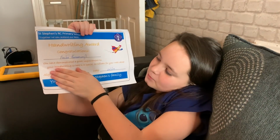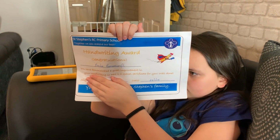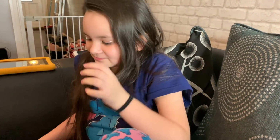So this is Portia's certificate for handwriting award. And it just says, congratulations to Portia Ravenscroft. You have demonstrated a great improvement in your handwriting here. It's a special certificate for you. Well done. That's because of my science and my English. Because Miss Rowlandson says my handwriting is neat in science. And Miss Williams says my handwriting's getting neater in English. Your handwriting is getting really neat, isn't it? It's even getting neater than Mum's. It's always been neater than yours. No, I don't really write that much. The only thing I need to write is like appointments. But anyway, again, well done, Portia.